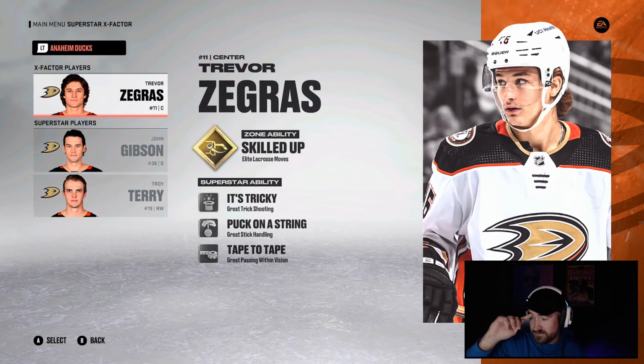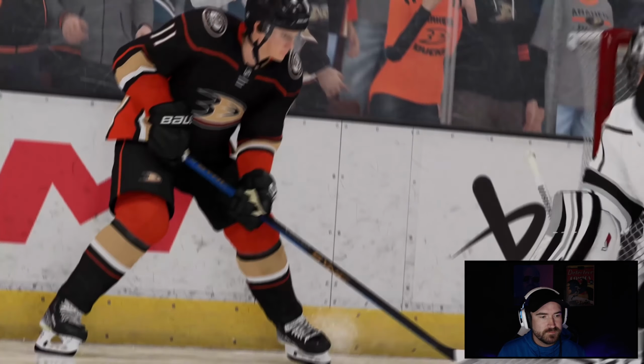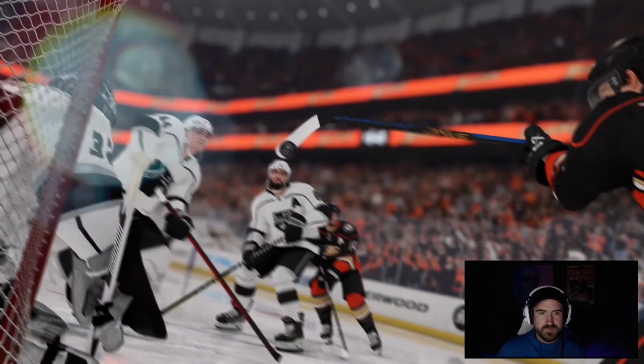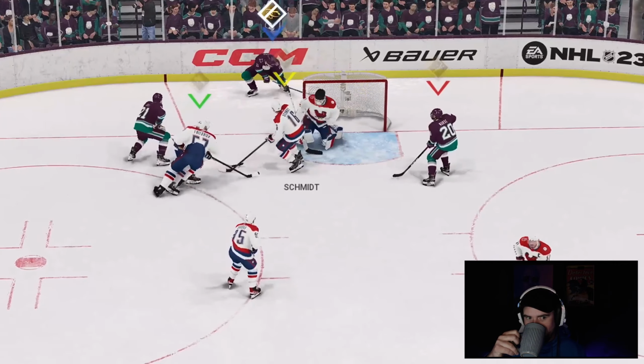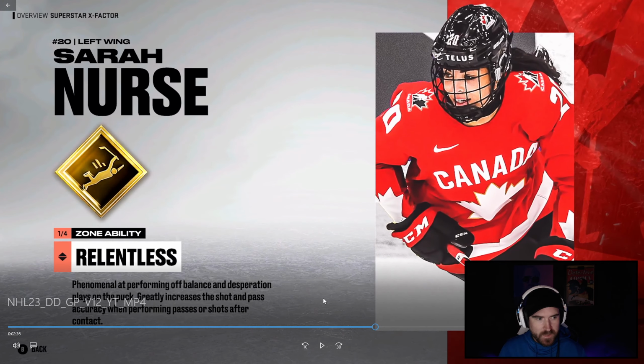X Factors are our most significant in-game abilities. This year, we've added a pair of new ones and updated the existing suite. The two new X Factors are Trevor Zegras' Skilled Up, which lets you recreate his viral flip pass over the net, and Sarah Nurse's Relentless.